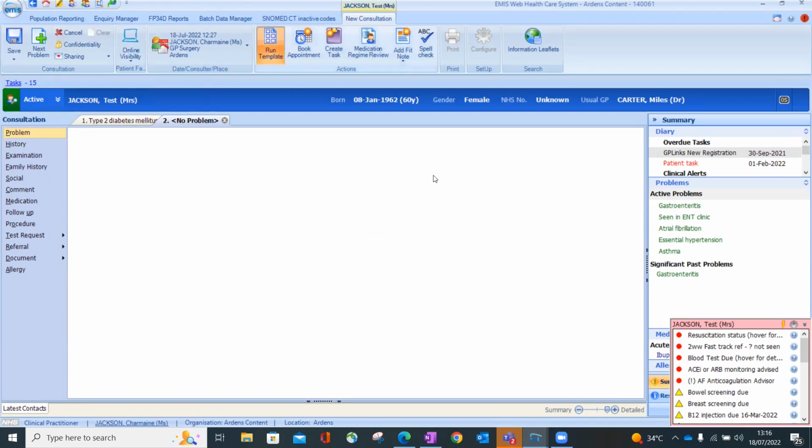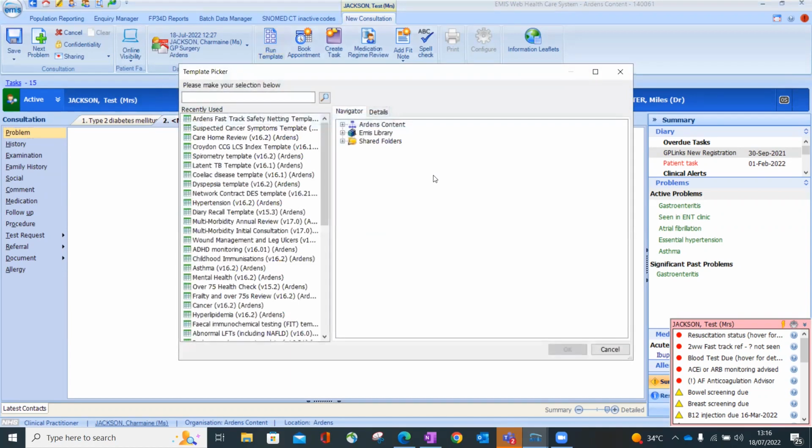Now, how to use the tool, it's based on the use of templates. So when in a consultation and you click on the run template option, what you're searching for is a suspected cancer symptoms template. So you just type that in there and that will find you that template. And again, if you're a Template Manager, it won't come back. So that's another sign that you're currently not a Resource Publisher site.